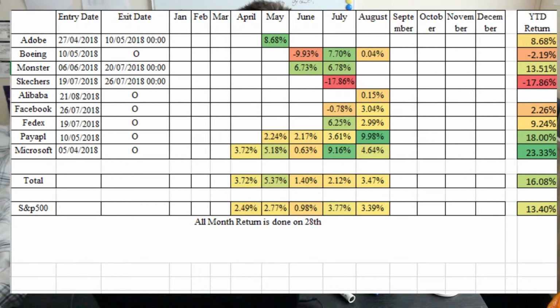Microsoft, 4.64%, that's really good, and you can see the month before that was ace as well. Been a really strong stock for me this year, and like I say, I wish I did January and February and March in there, but when I had that stock open in them months, I made good money from that one as well. And the return of them from that month was 3.47 compared to the S&P's 3.39, so I did beat the S&P 500, not by much. But yeah, I mean, Boeing's due to shoot up sometime, and Facebook and Alibaba are on that list, I feel. So I'm hoping September is a good month.